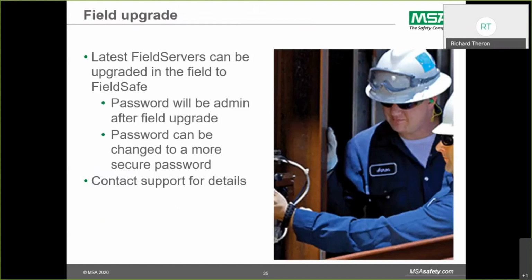So talking about security, what about the units in the field? I've got a new unit in the field. Can I upgrade in the field? Yes, you can. Just one thing: the unique password is added to a unit in the factory, so when you upgrade in the field, it will not have a unique password on it. We've defaulted to admin as the password, which is not the best, but you can very easily change that. And as I indicated, when you change the password, it will prompt you to ensure that it is a strong password to prevent people from figuring it out.